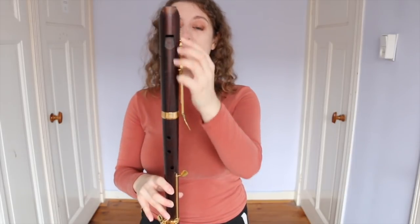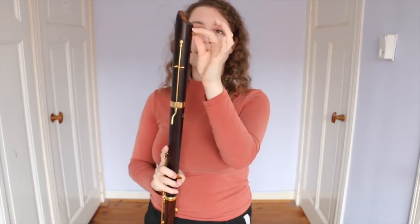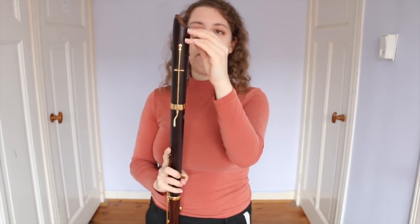But what's this? This key, I'm not quite sure of my hand placement with this key. That's obviously something that's really been worked on in later models, but this is the piano key. It opens a hole up here, which makes it a bit higher so you can blow a bit softer. And what else do we have? We have this screw. I'm not going to screw it out too far.